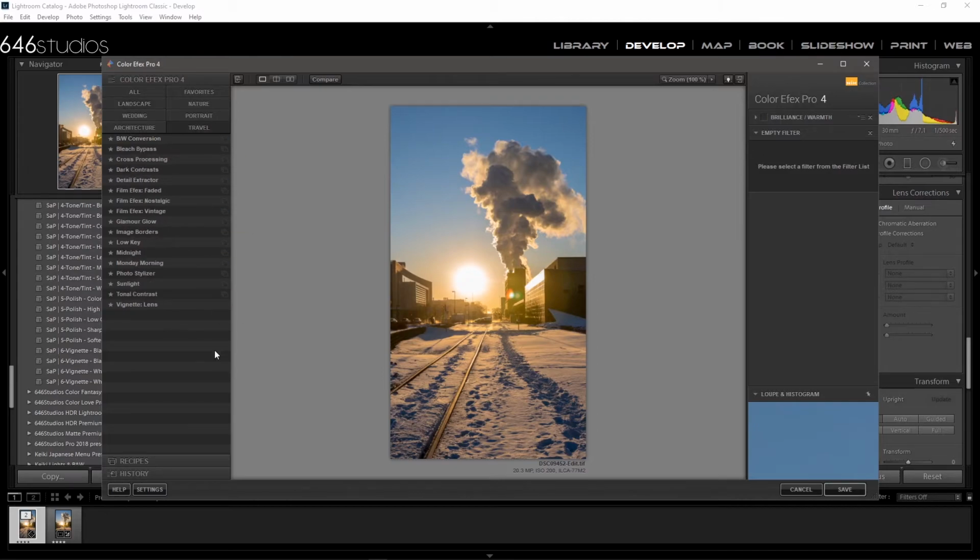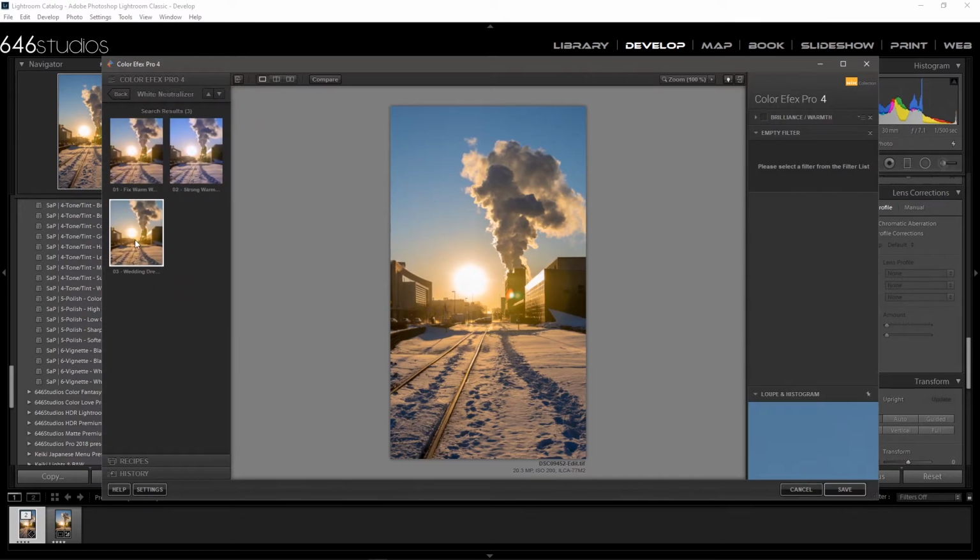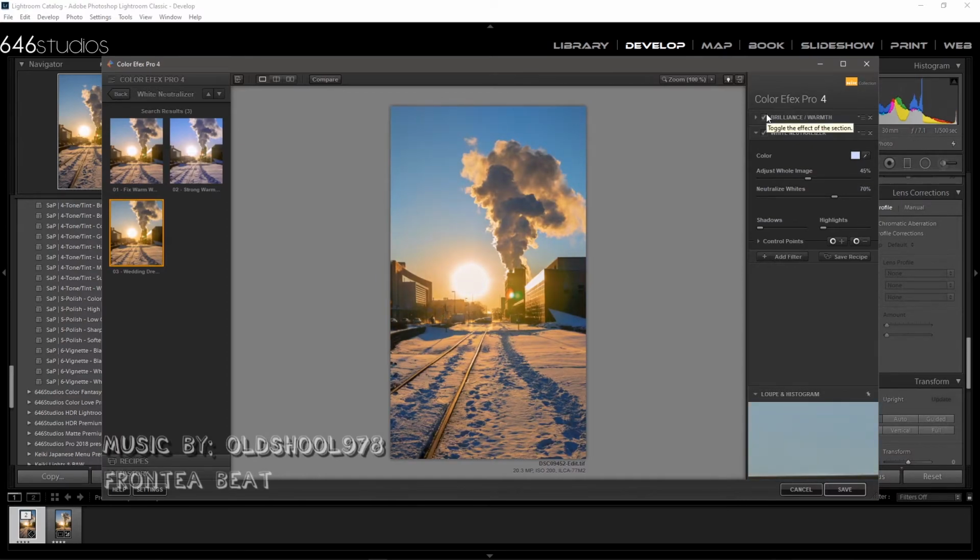Where is travel? No, it's not in travel. Nature. There we go. And we want to do wedding. Boom. You can see the difference here. More blue in that saturation, but that's not what we want, right? That's not what we want. We don't want this, right?